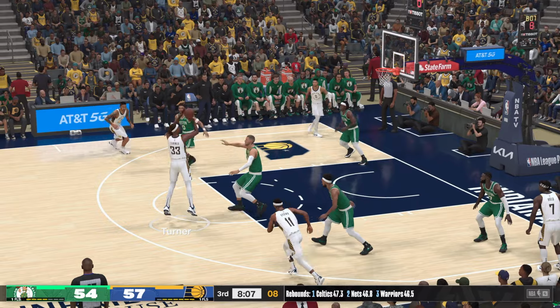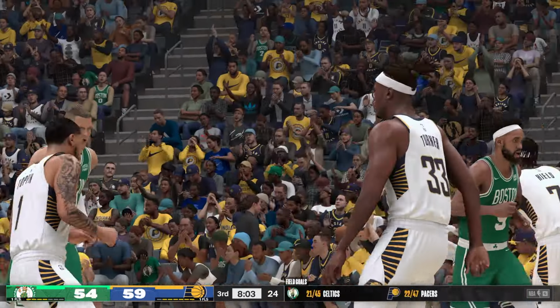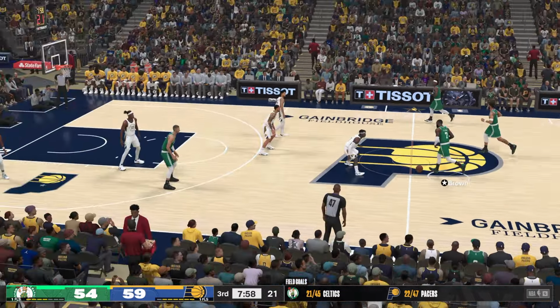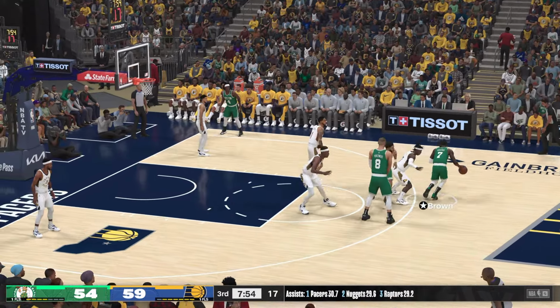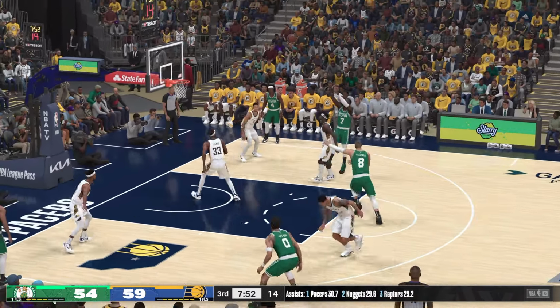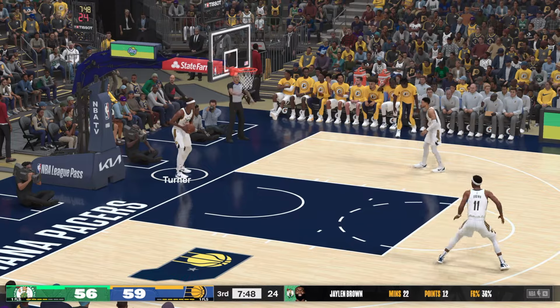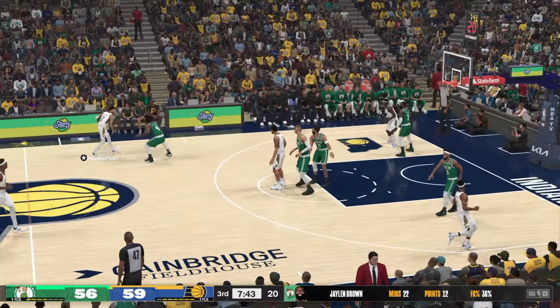Tatum against Toppin. Here's Turner. Nice jump shot from the top of the key. Turner's got 7 points in the game. Well, you just love how Miles Turner goes right up with it, right? No hesitation, catch and shoot. Here's Brown. And from 16 feet away, he cans it. This guy is a pick-your-poison kind of player. Very hard defensively to cover all your bases with him.